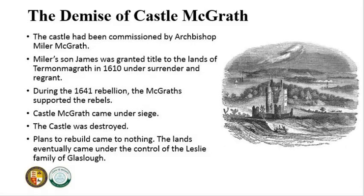which saw war come to Ireland in a civil conflict. The McGraths of Termon McGrath supported the rebels, and in turn the castle itself came under siege by a militia known as the Lough Erners. The castle was destroyed following that particular siege and lay empty for some considerable time afterwards.